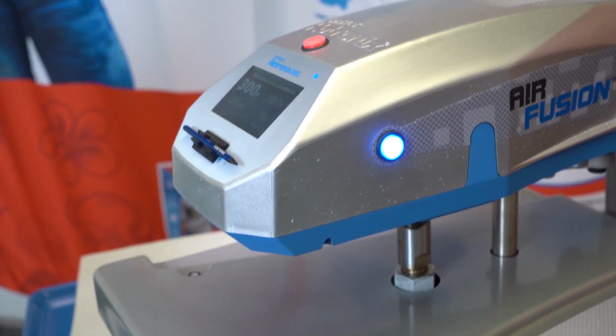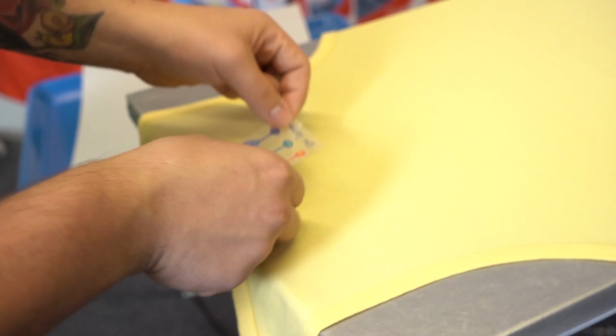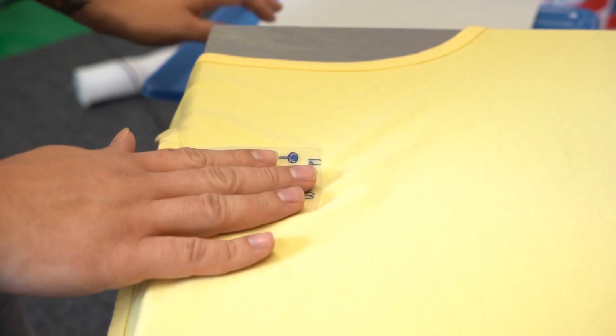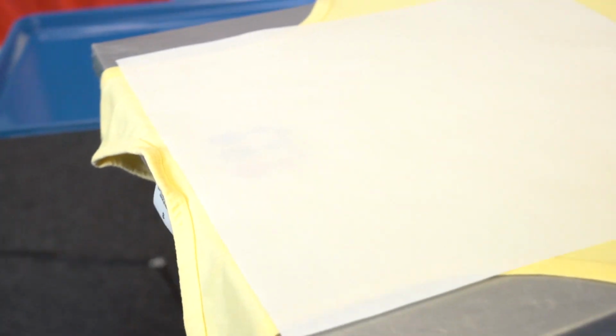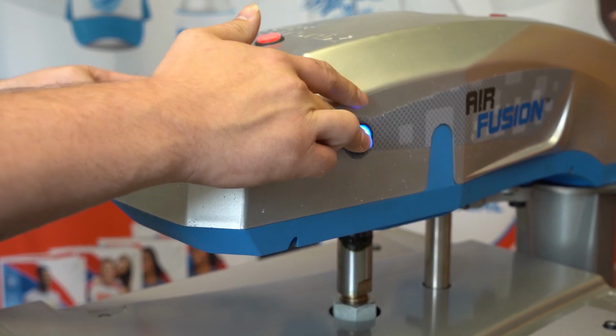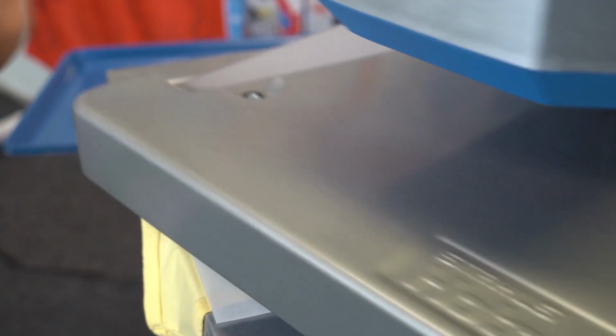Preheat the back as always. And we're gonna put this little print at the nape of the neck. Still covered with our cover sheet. Another 15-second application. And another cold peel.